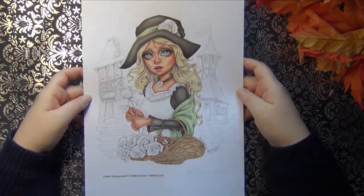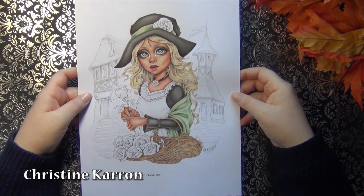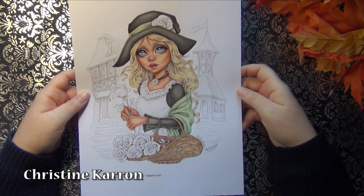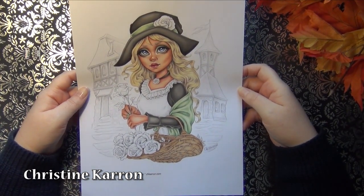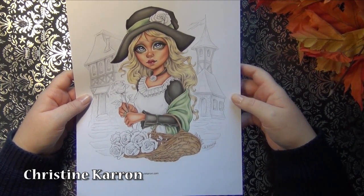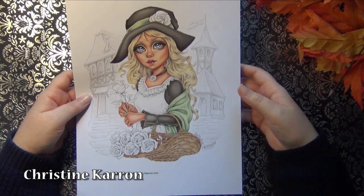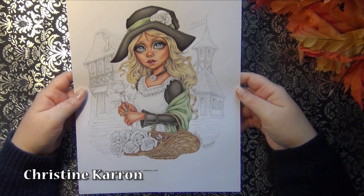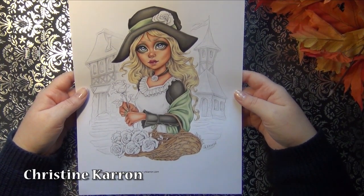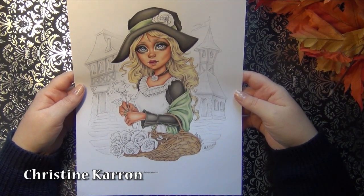Then I also wanted to share the Patreon page of September from Christine Karen. It is this beautiful image here, and I absolutely adore this one. Absolutely, and I don't know if you have seen the new one for October. This is also a dream. Recently, I'm so in love with Christine's Patreon images. They are so stunning, extremely stunning.